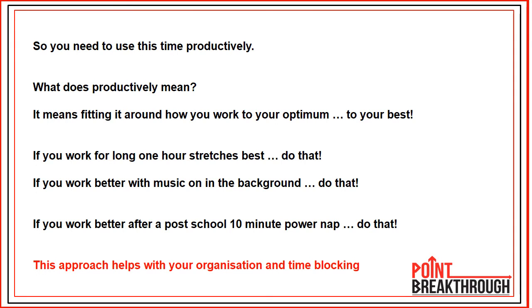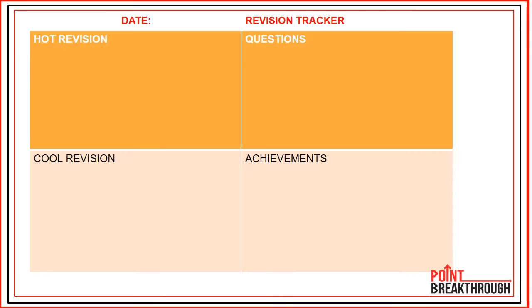If you work better with music on in the background, do that. I personally don't like that. I find it a distraction. But as I said, everyone's different. If you work better after a post-school 10-minute power nap, for example, do that. If that invigorates you enough to go and do some revision, do it. If you prefer to have some exercise before you start your revision, do that. But any approach that you take which is best for you will help you with your organisation and with your time blocking, which we'll come to in a minute.